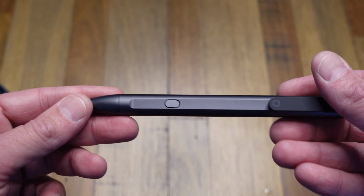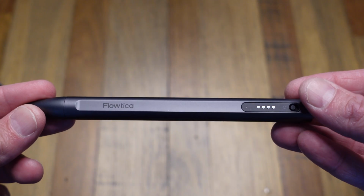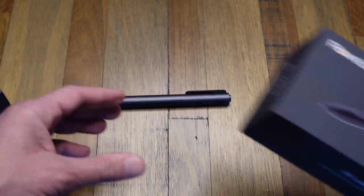So guys, this pen's definitely going with me on my New Zealand trip. I was always thinking of video ideas while traveling, and I used to forget them because I wasn't taking notes or had to fumble with my phone. Now, I just hit record and speak. The Flowtica Scribe does the rest. It's light, pocketable, and honestly feels great in the hand.